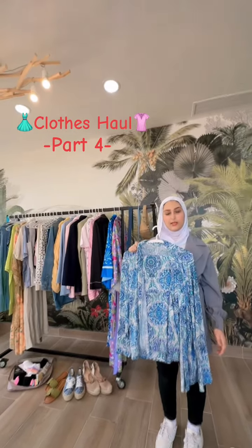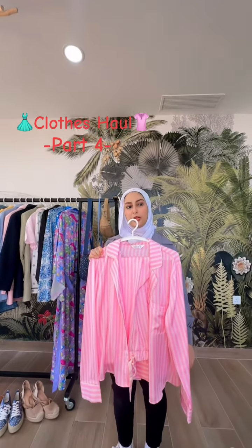Next we have this pajama set and it's really soft. Next I have this black pajama set. It says J'adore in pink. J'adore means I love in English. Next we have this bright pink pajama set.